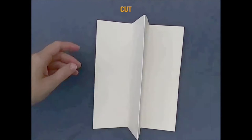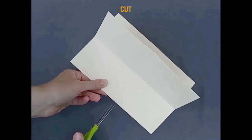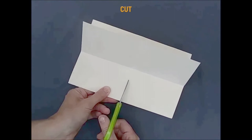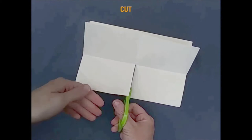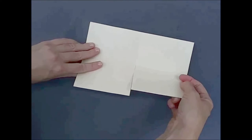Now it's time to use our scissors. On that middle peak that you made, find the middle line. And cut carefully on that middle fold. Stop as soon as you reach the middle. You are doing a fantastic job. This is what your paper should look like from a few different views.